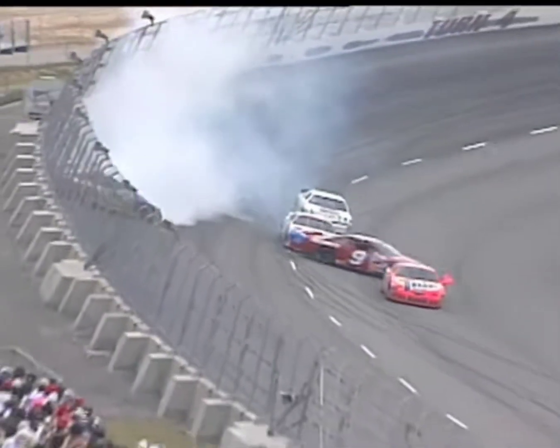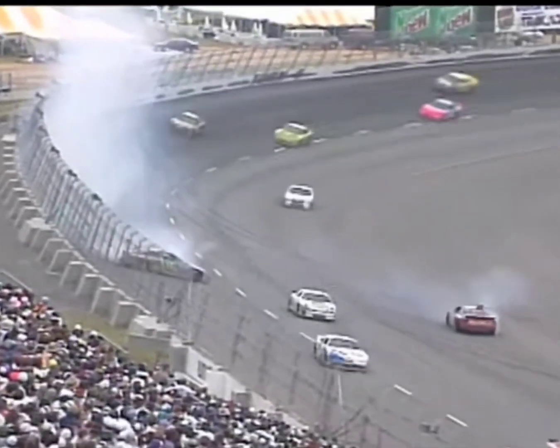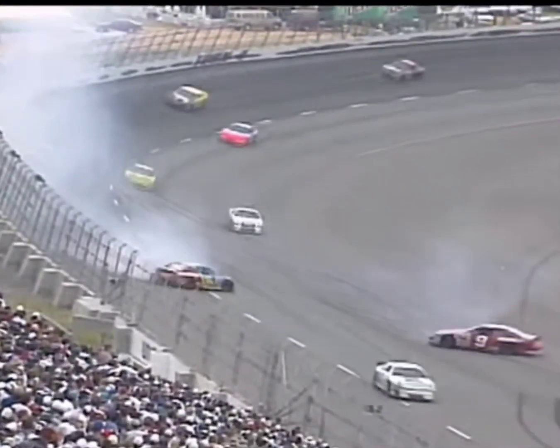Here is the reason we are under caution. Lake Speed, Ted Musgrave, turn 4. Come off the corner, and Musgrave gets awfully high, but unfortunately not high enough because Lake Speed gets to the left rear. And around goes the 16 car, and Ricky Rudd comes along. Jeremy Mayfield hits the 9. The 9 hits Ricky Rudd, and the 16 hits the wall. Is that about the way it was, Ned? That's the way it was to me.